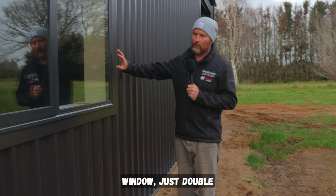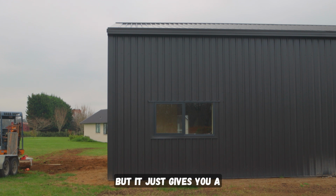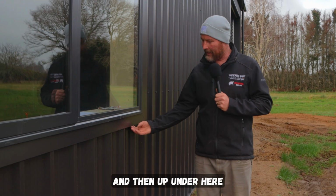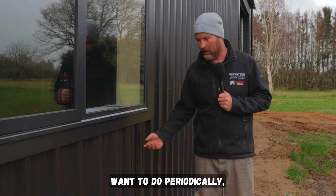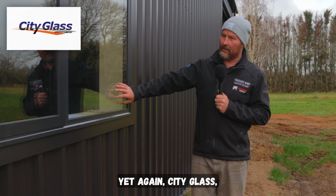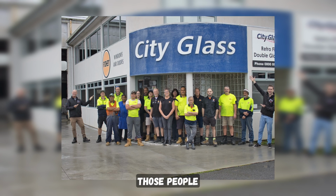Another great little window, just double window, single opening, just really tidily done again by Paul and Stan with their flashings. Reasonably minimalistic, but it just gives you a really tidy overall look on a shed like this. And then up under here we put eco foam, and that's to stop any bugs or things getting in it, and when you're cleaning your building, which you want to do periodically, that's going to deflect any water getting into there. Yet again, City Glass, just a fantastic job. Hamilton based company who have been in the business a long time, so really good having those people to work in with.